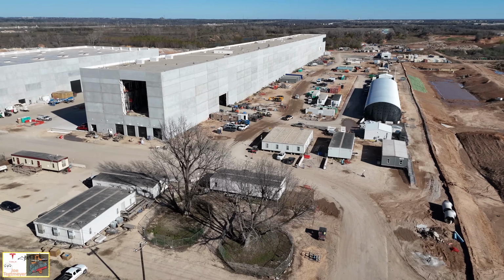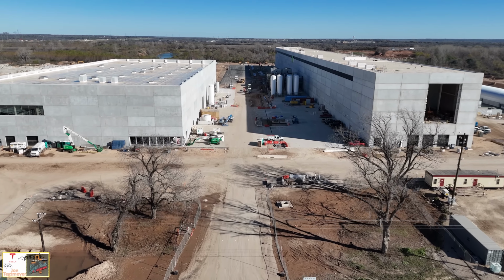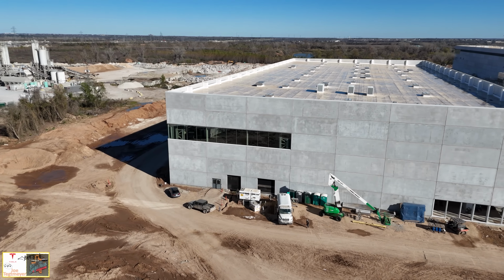And as we continue to fly past the alleyway, we can see the dye shop on the left as well, and still waiting for the windows and the doors on the bottom right corner to be installed. So let's fly around the west side and take a look at how the dye shop looks today.